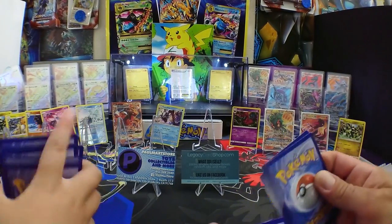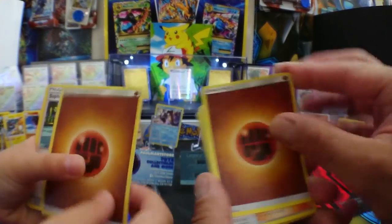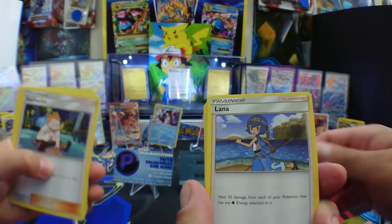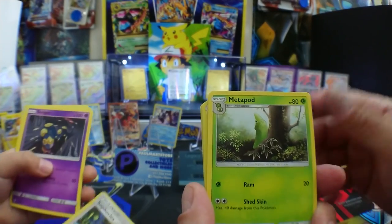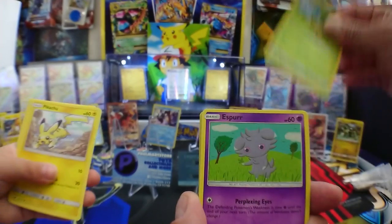I cracked the code. 1, 2, 3, 4. Close the door. 5, 6. Oh, fighting energies! Oh, I need that one. I don't have that one. So go see me. Metapod. Survivor, I need that one. Porygon 2. I need that one.